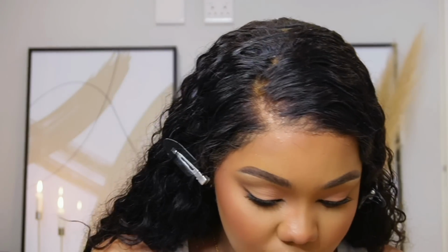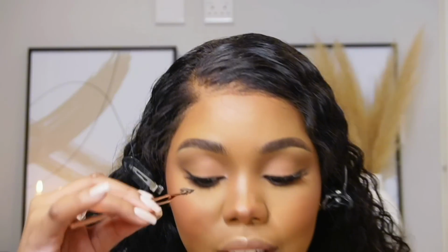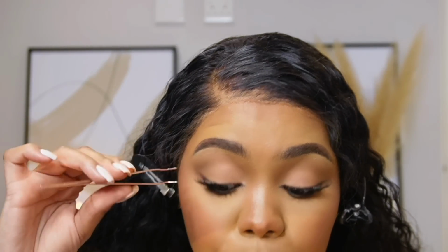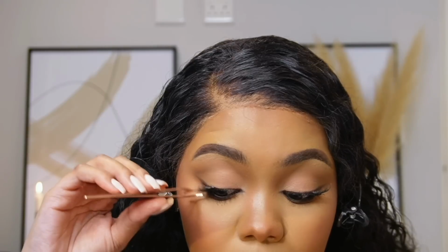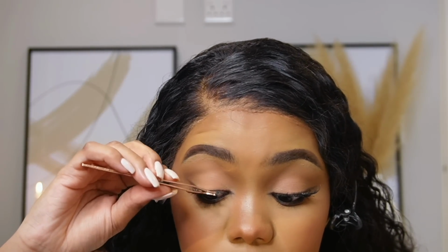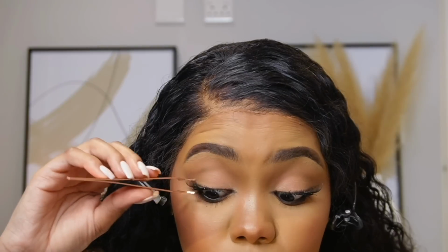Okay, let's go in with the lash. I hope I didn't let it sit too long. Literally doesn't do a lot, but it does enough. I will say though, I think it works if your lashes are naturally quite long. If you don't have naturally long lashes, obviously this method won't work. So I do want to make that disclaimer.